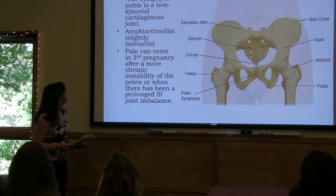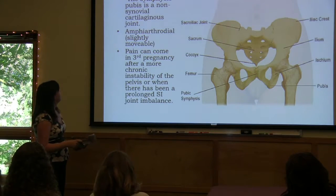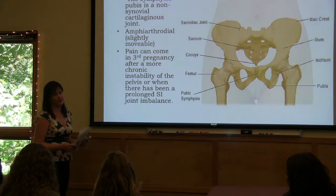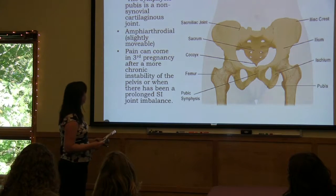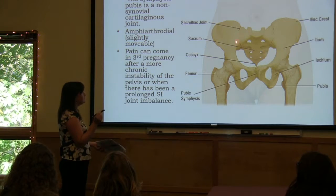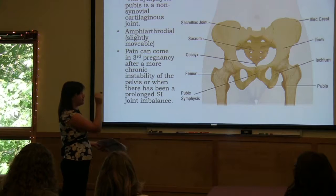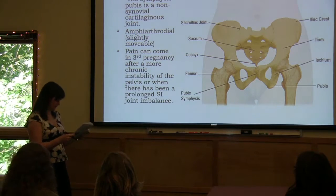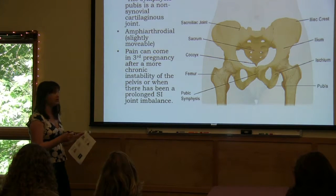Okay, so the other big joint is the pubic symphysis, which is right there. It's a non-synovial joint, supposedly, though I heard them pop a lot, too, so maybe that's going to be reclassified someday. It's amphiarthrodial, so it means it's a little bit of movement. And the big thing about this one is, just like the front half or the back half of the synovial joints, it's really attached with a lot of ligaments. And those ligaments are really key in pelvic health.